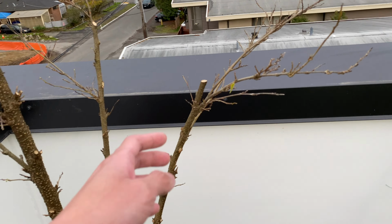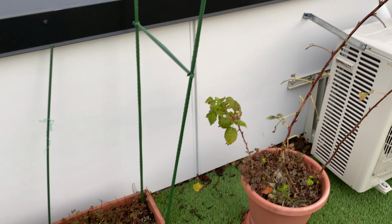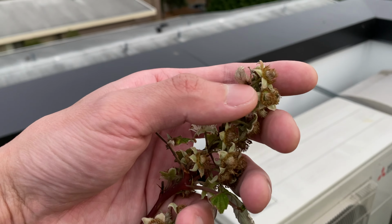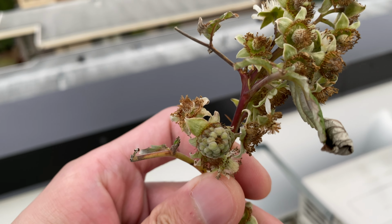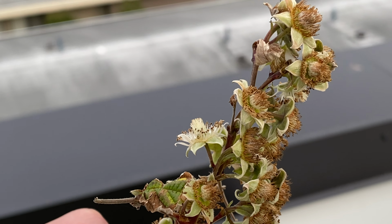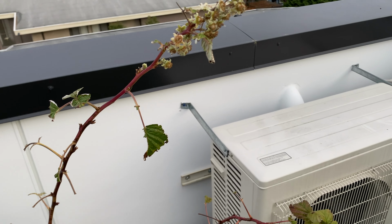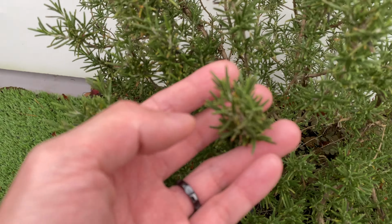Here's the mulberry that I pruned. Leaves are all gone. Hopefully it'll recover. Asparagus is gone. Here's the raspberry. Some of the flowers are pollinated, as you can see right here. This one is pollinated, but most of them are not pollinated at all. Here's the rosemary. You can see lots of new leaf growth.